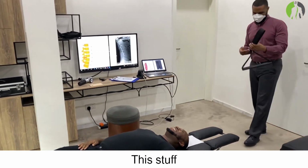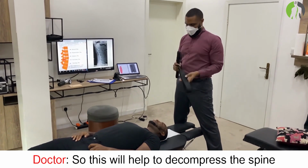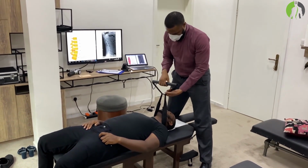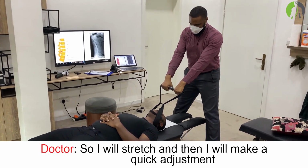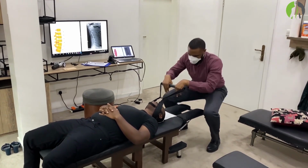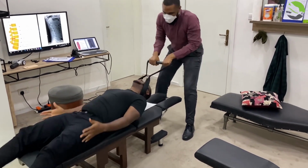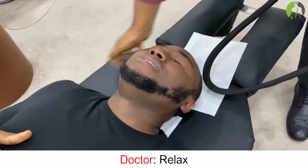Oh, this stuff. So you've seen this here? Yeah. So this will help to compress the spine. Bring your head up. There you go. I'll tell you what I'll do before I do it, okay? Bring your arm to your stomach. So I'll stretch and then make a quick adjustment. Okay? Bring your arms to your sides. Stretch your arm. Relax.